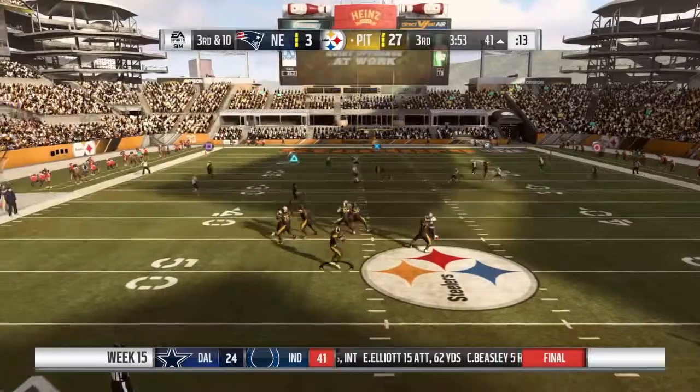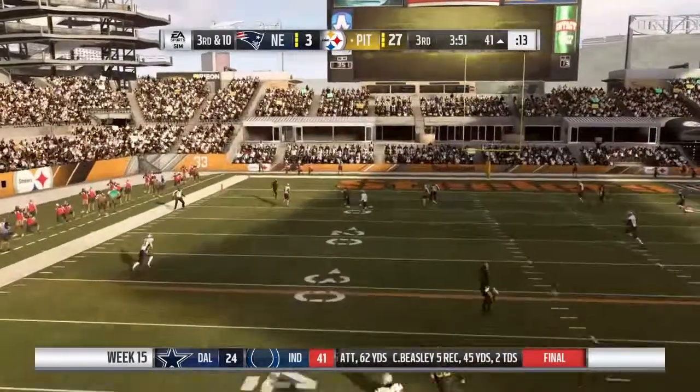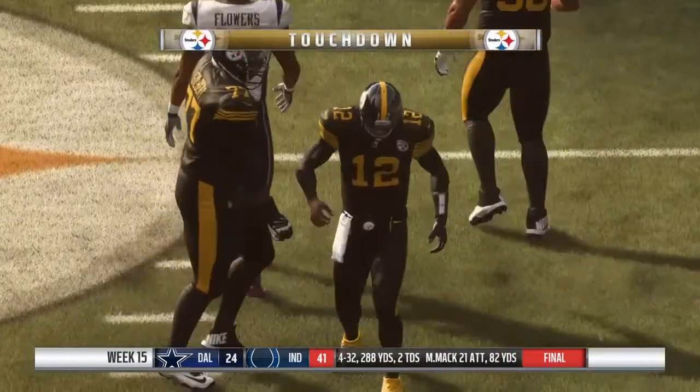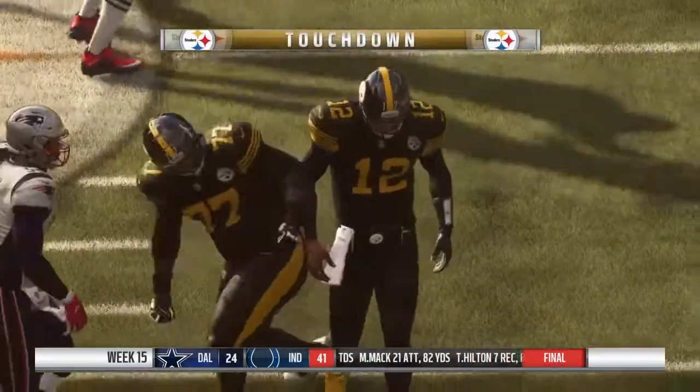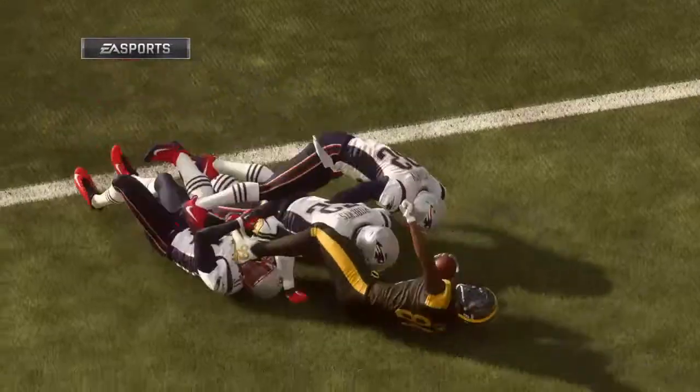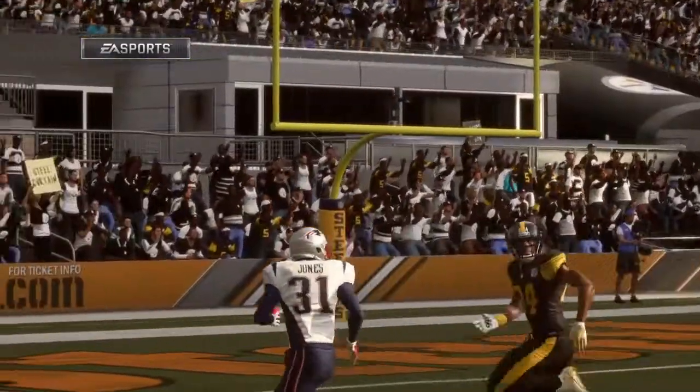But in this situation, the defense was effective, able to stop him before he got a good hit. And this is caught, and he's in. Touchdown, Steelers. Antonio Brown, his 11th touchdown of the year. And this Steelers offense is running away with this one.